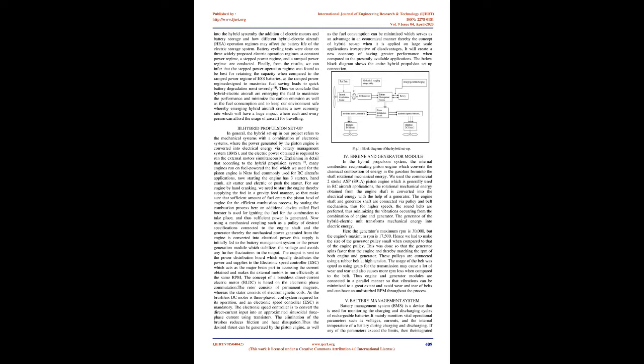3. The main process of converting aircraft propulsion systems into a hybrid system is the addition of electric motors and battery storage, and how different hybrid electric aircraft operation regimes may affect the battery life of the electric storage system. Battery cycling tests were conducted on three widely proposed electric operation regimes: a constant power regime, a stepped power regime, and a ramped power regime. Finally, from the results, we can infer that the stepped power regime was found to be best for retaining capacity when compared to the ramped power regime, as the ramped power regime, designed to maximize fuel saving, leads to quick and most severe battery degradation.